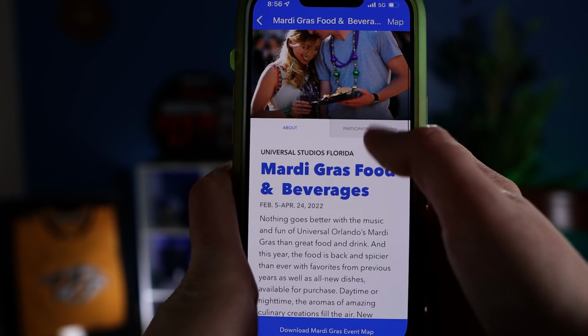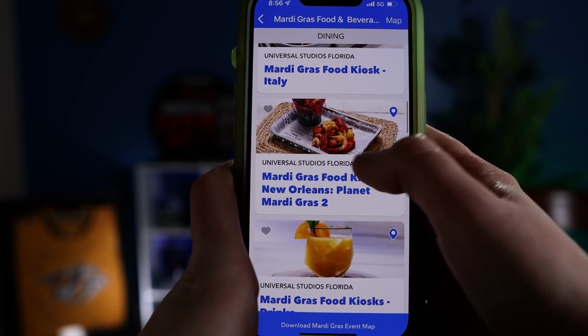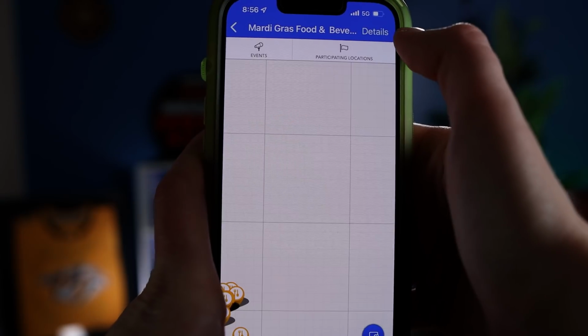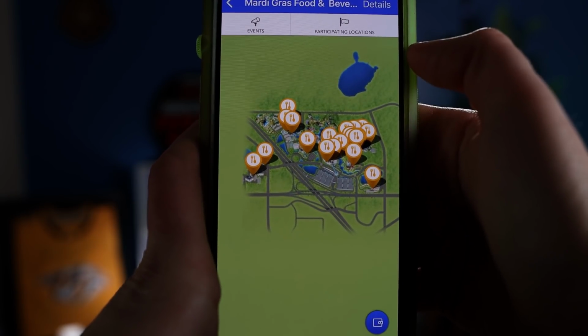You can also see all of the seasonal food and drink offerings throughout the entire resort on Universal's mobile app. They also have a map of Studios where you can see exactly where those food and drink kiosks are located. So you'll want to make sure that you download that app before you get to the park so you have all of that information at your fingertips.